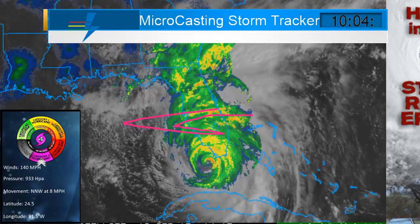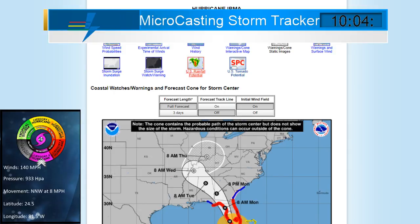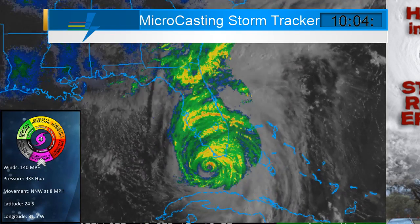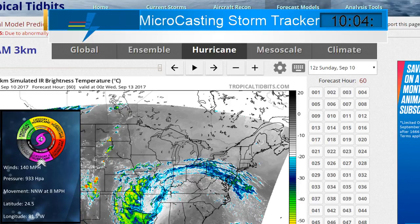But either way, people are still going to be getting quite a bit of rain from this, and this is just going to be overall a problem. If we take a look at the U.S. rainfall potential, it's not going to quite be as heavy as Harvey, which was over 2 feet, but you're going to get 10 to 15 inches in these spots as the storm tracks up. Although I do doubt that, I think that rain will really be up the middle of Florida. But yeah, there's another look at the storm. Very, very powerful and will continue to be powerful for quite a while.